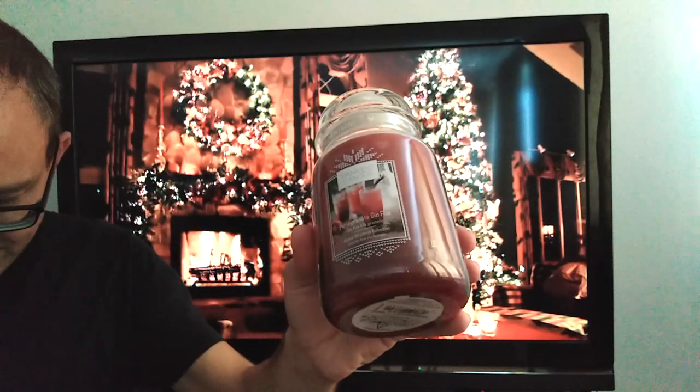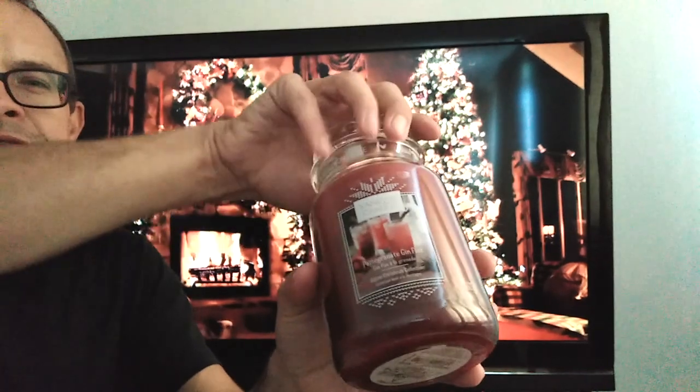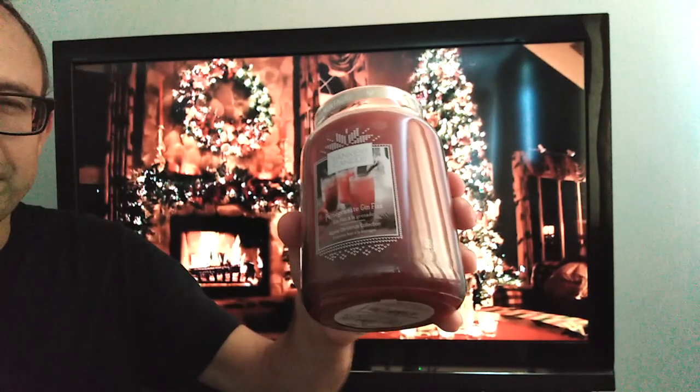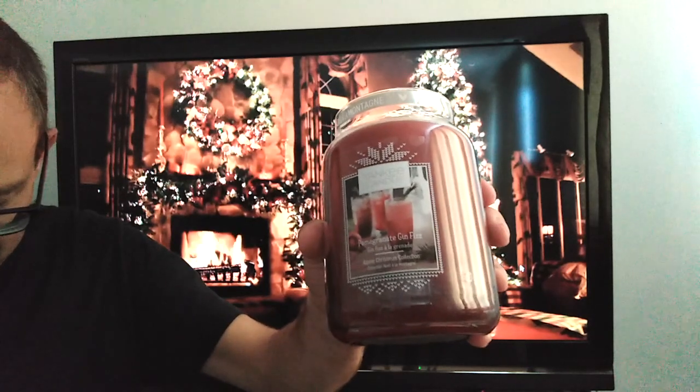So Pomegranate Gin Fizz has top notes of cranberry, sparkling pomegranate, fresh lime, festive orange. That's so wow factor, isn't it? Who doesn't love a bit of cranberry at Christmas? I love cranberry ice and candles like that. The sparkling pomegranate, the fresh lime and the festive orange. A real citrus burst there hitting you at the top.